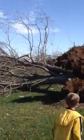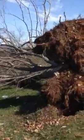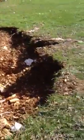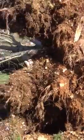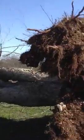It's a pretty good sized tree here. What it can do, little man. Pretty good sized hole right here. Pick up all the checks. Mom, pick up all the checks.